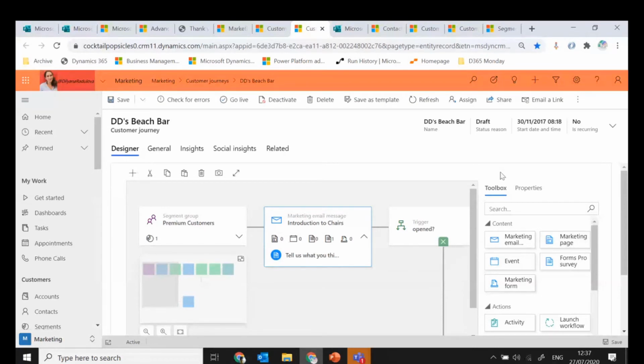So in the toolbox, we can see all of the different building blocks, touch points with the customer, that we can drag and drop onto our customer journey out of the box. We can add our own custom tiles as well, if that's what we want to do. But the important one in terms of Forms Pro and the integration we're talking about today is this Forms Pro tile here.